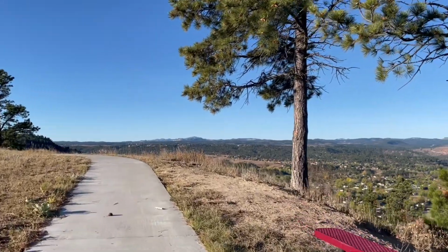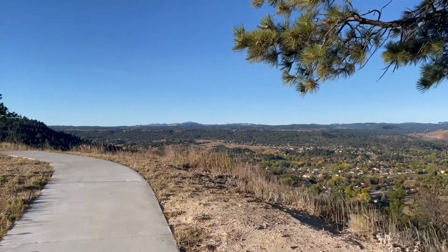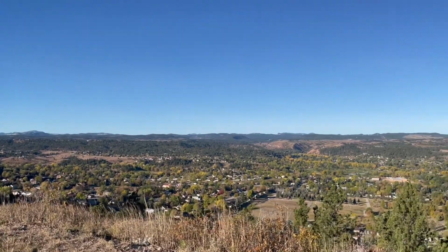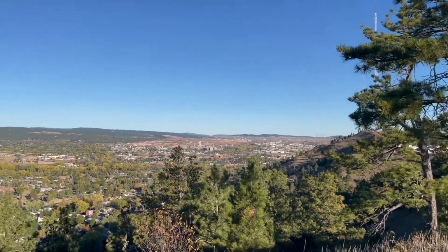Here at the Overlook, you're going to have the view of Rapid City, which is known as the gateway to Mount Rushmore. There is a massive iconic sculpture of the 4 U.S. presidents, and that is where we're going to head next. We'll stay here for a few minutes and then we're off.